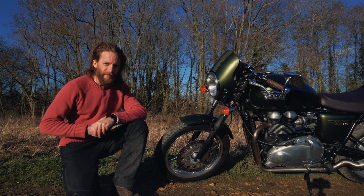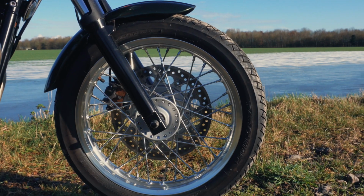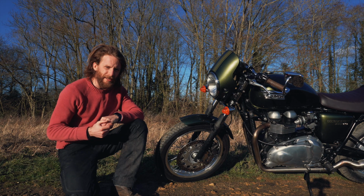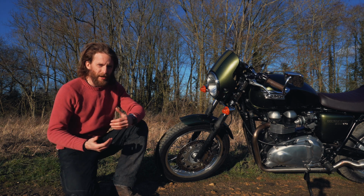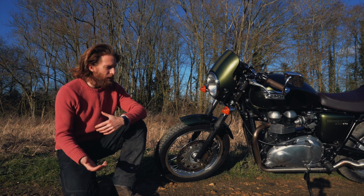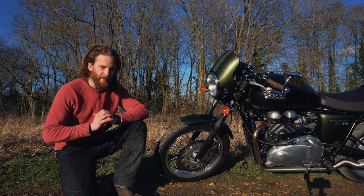So guys, on to brakes and suspension. Fairly basic setup. Up front you have a single 320mm disc with a 2-piston Nissin caliper. The brakes are more than adequate for a bike with this power, weight, etc. I mean, they're not strong brakes, that is something to bear in mind, but they're perfectly safe brakes and a nice sort of progressive feel to the front lever.